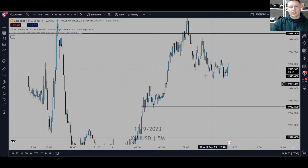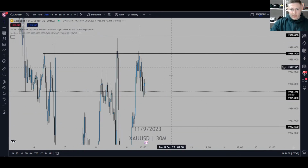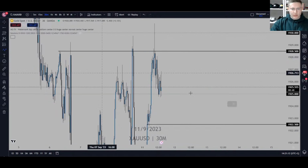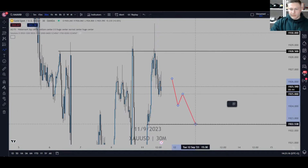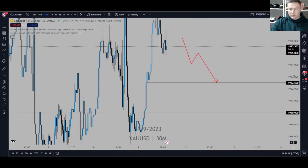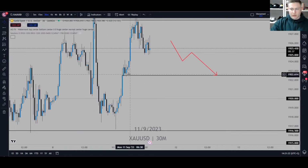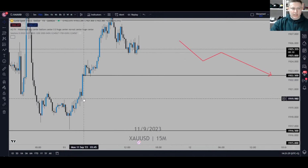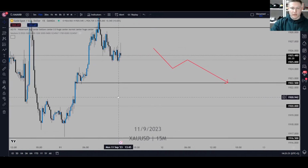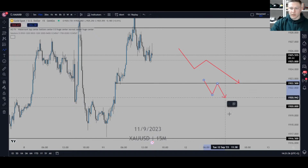So let's say we don't get moves up to 28 or 30. Then the ideas for sells are below 1925. You've got this structure here from basically Asian session at about 22, where below there you've got a nice clean candle down to 1920. So more sells below here as well.